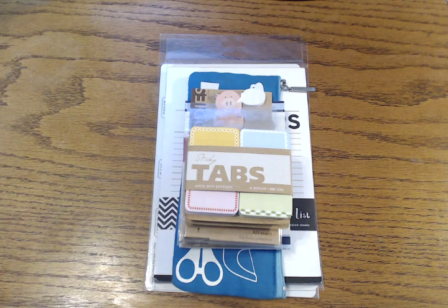What I have done in the past are Midori and Hobonichi, which are actual planner systems, my all-time favorite systems. So today I'm going to shift gears a little bit and start focusing more on accessories, which, as you know, you can get completely carried away with. And there are just so many options out there.